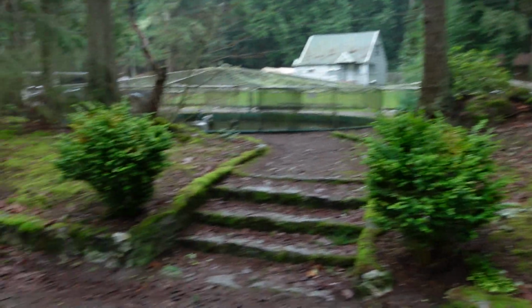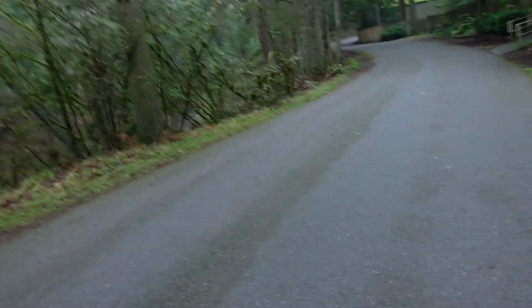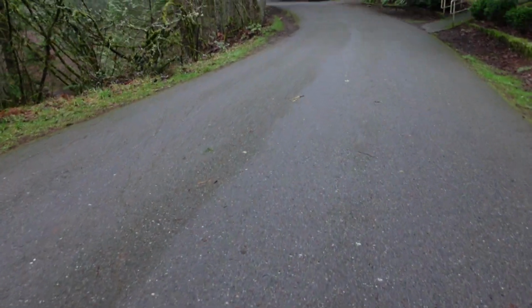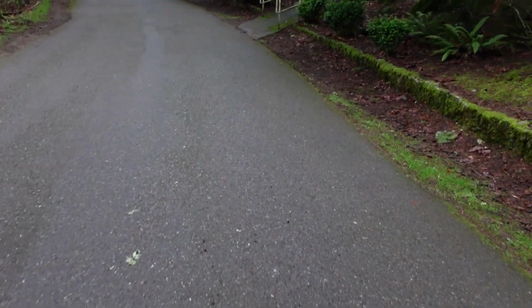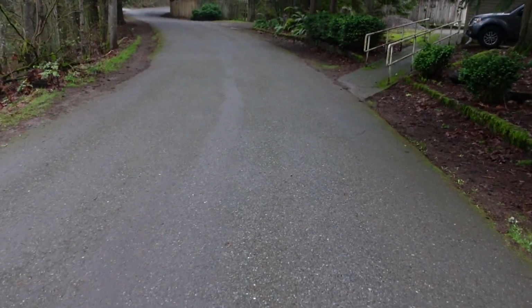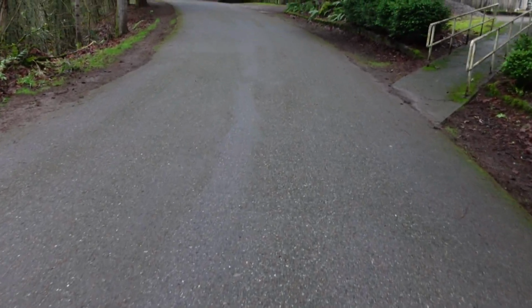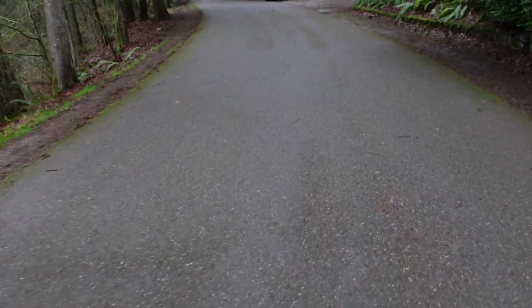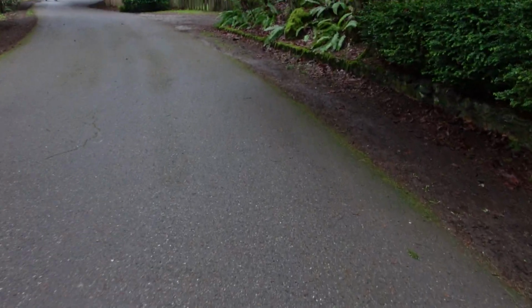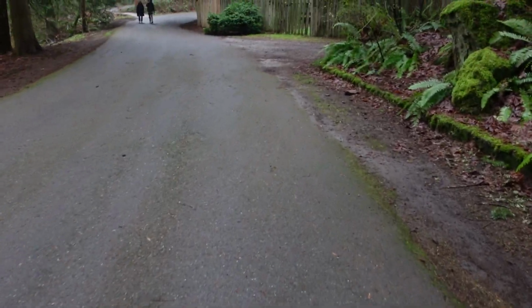So without further ado, let's take a look at some of this nature. I'm gonna walk you guys through it a little bit, let you know what I see. I've been to this park a couple times, but I don't really know it that well. Appears to be pretty busy today, a lot of people around, so I'll try not to get the camera in their faces too much.